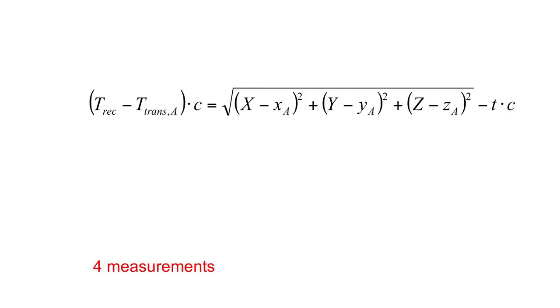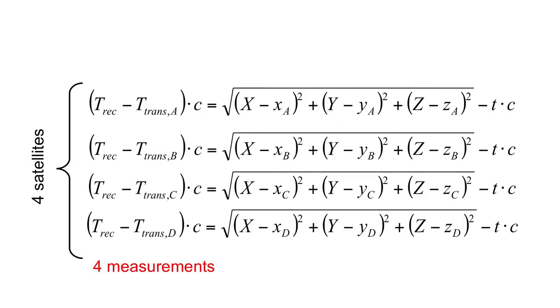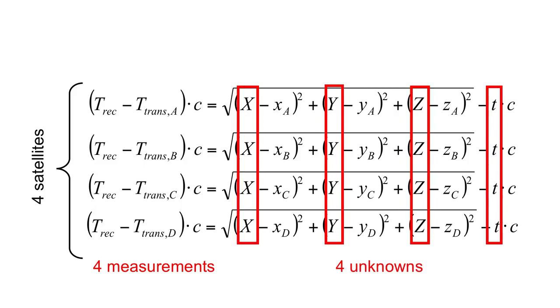Suppose we can observe 4 satellites at the same time. Let's call them A, B, C, D. We will then get an equation system which has as many equations as we have unknowns. The system is not linear, but there are ways to solve for receiver position and the timing offset. This means as long as we track at least 4 satellites, we can determine our position and, as a side effect, get the time offset between the receiver clock and the time of the GNSS system.